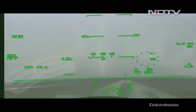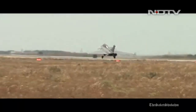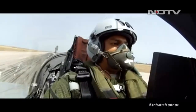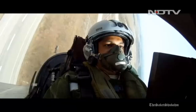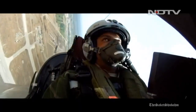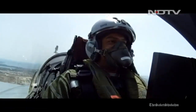It's time to land. My sortie on the Rafale was a little bit more than an hour, but before we land, an opportunity for one last hurrah. A touch and go, and then a complete landing. Not so bad. Not so bad at all.